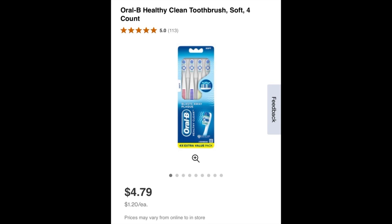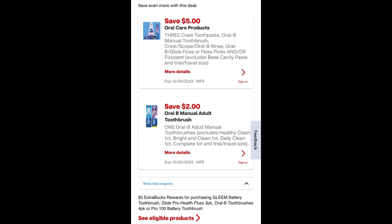So the Oral-B Healthy Clean 4-Pack, these are priced for $4.79. And when you buy one, you get back a $5 ECB. And the limit is two. So you can pick up three of these for $4.79. Your total will come up to $14.37. We have a $5 and a $2 digital that will come off. You'll pay the $7.37. And then you'll get back $10 in ECBs, making all three of them free, plus a $2.63 moneymaker. I was not able to do this deal because none of my stores carried this product.